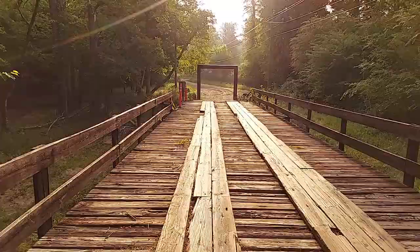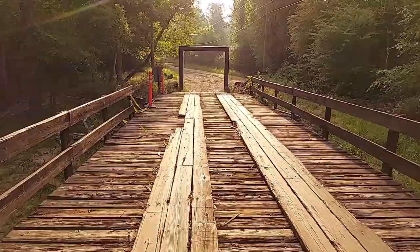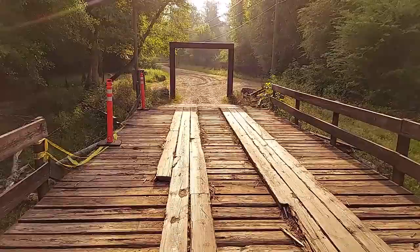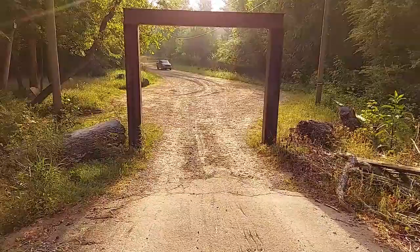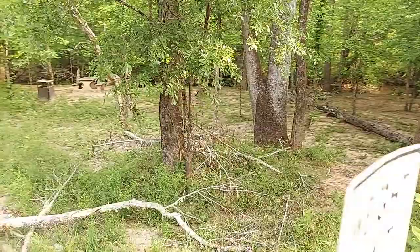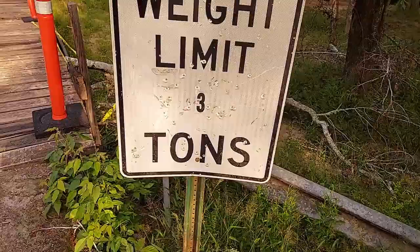But I definitely wanted to film every inch of it coming down through here. And say we walked it all this morning. Wait a minute, 3 times. Makes sense.